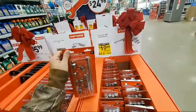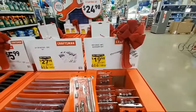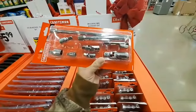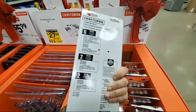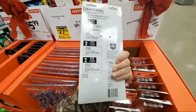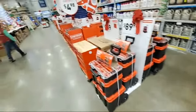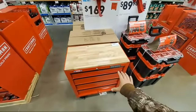Here's a 10-piece. Now, we saw that 6-piece for $7.99, or maybe it was $9.99 at Home Depot. This set definitely has a little bit more variety. You got some flex nuts there, adapters, I mean, 3/8, 1/4 inch, and 1/2 inch. It's $20 though. It doesn't seem like much of a deal. I can go to Amazon and grab. Oh, here's that little one for $169. I mean, this is tiny, guys.